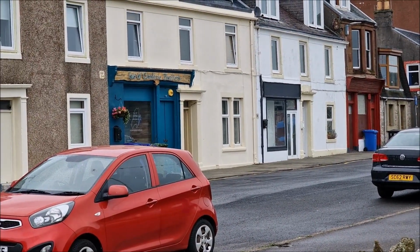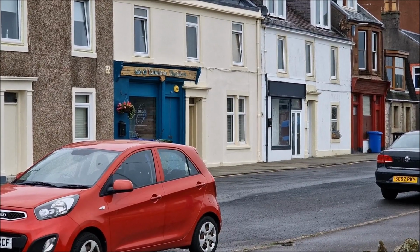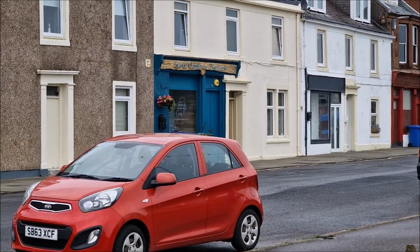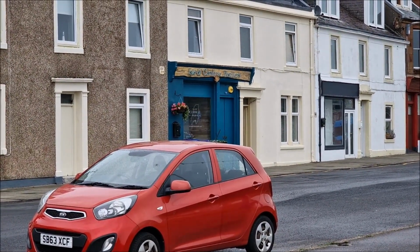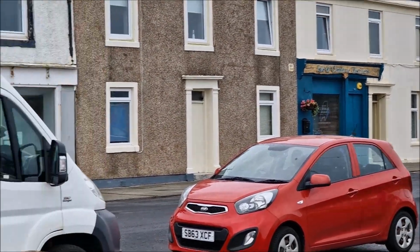Moving across, that one there is the Isle of Cumbrae Distillers. They're quite a new venture. I'll put a link to them down in the bottom of the video, because they started distilling here on the island using the water that's found here and some of the ingredients that are found on the island. And I think they're mainly distilling gin, but I think the plan is to expand the business.